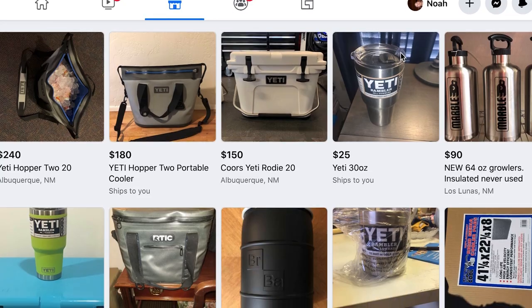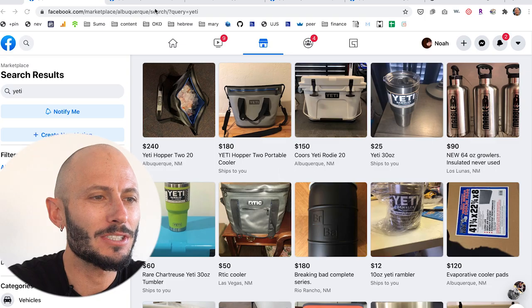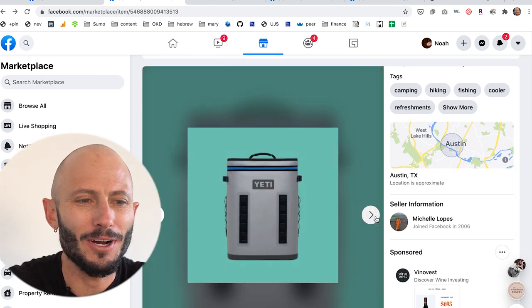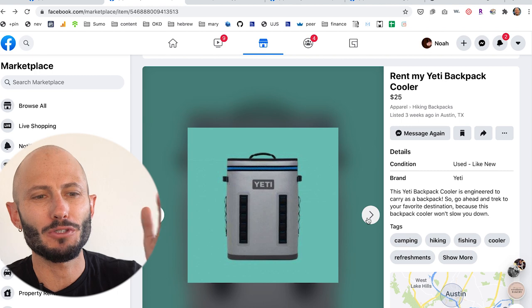So recently I was on Facebook Marketplace looking for a Yeti product. I searched Yeti and I was looking around all these different products and one thing stood out to me. So let me show you. When I was searching these products, I saw this one that said, rent my bag. I was like, rent my bag? What are you talking about? And this says, rent my Yeti cooler backpack for $25.